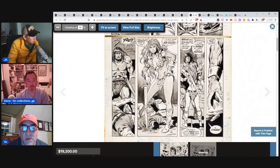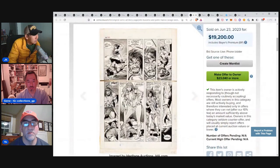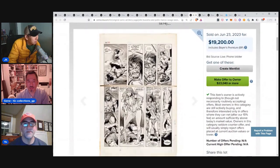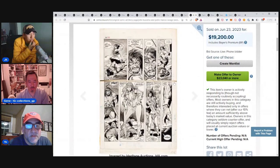So almost 20,000 for a Savage Sword 1 page with Red Sonja. Mm-hmm. It's a killer page. I love it. Strong price, Gene. Yeah, I think it is a strong price.